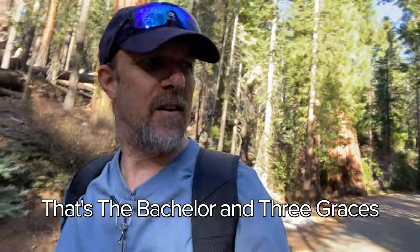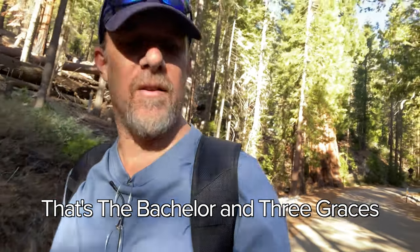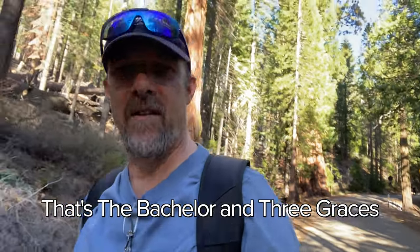So depending on what time of year you come, you may have a 2 mile hike just to get to the base of where the Sequoias are. Then it's another several mile hike to see all of them, about a 1 mile hike to see the Bachelor and the Three Graces, Grizzly Giant, and then the California Tunnel Tree. That's about 3/4 of a mile to a mile.